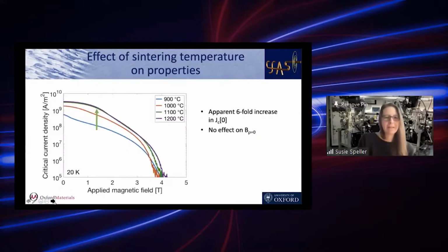So really, if we want to use the field-assisted sintering technique, we need to go to temperatures of 1100 or 1200 degrees C in order to get fully dense bulks.